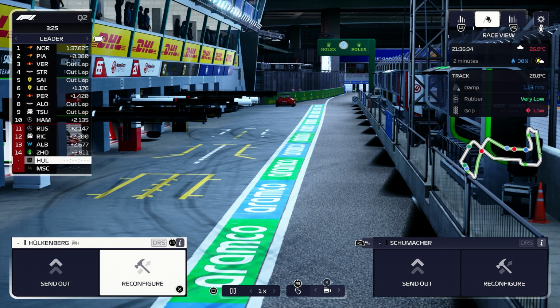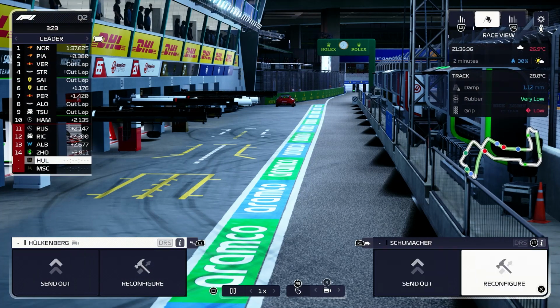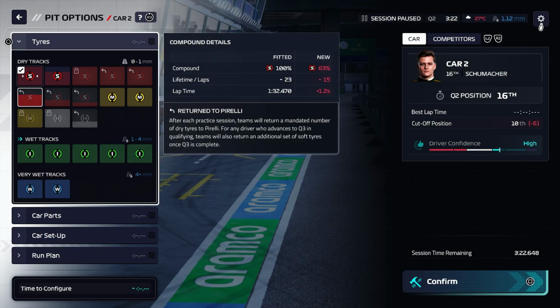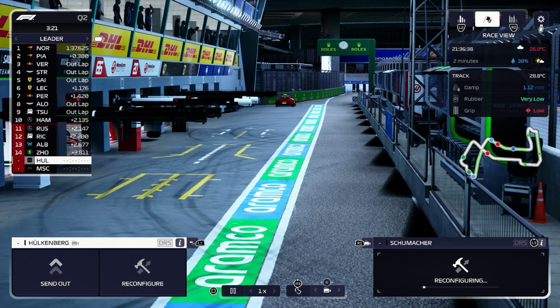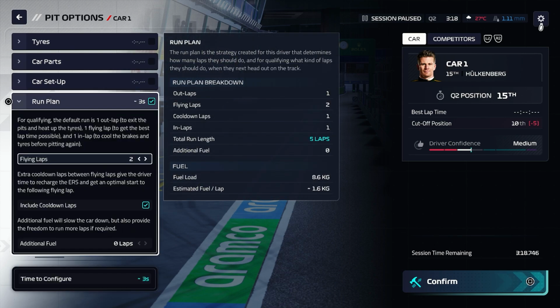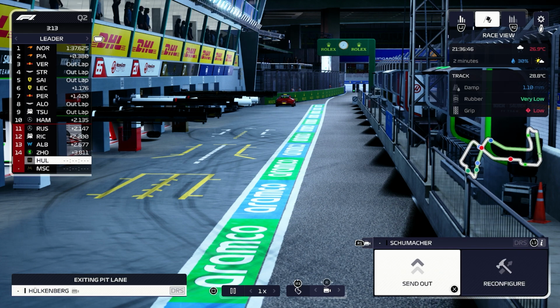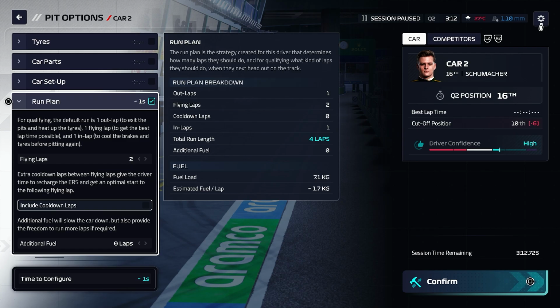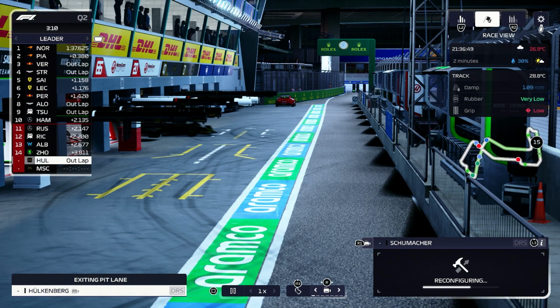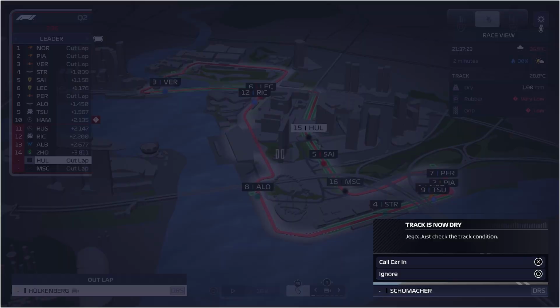It's decision time now, isn't it? Well, Hulkenberg we're going to send out there on soft tyres. Schumacher we're going to send out there on intermediates. We're going to give Hulkenberg a 2-lap run. And send him out there now. We're going to do the same with Schumacher. And we'll see what we can pull off here.